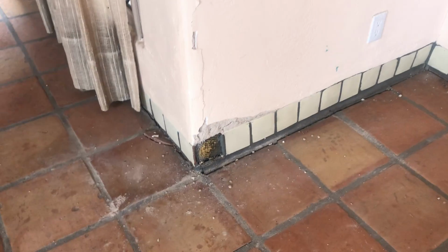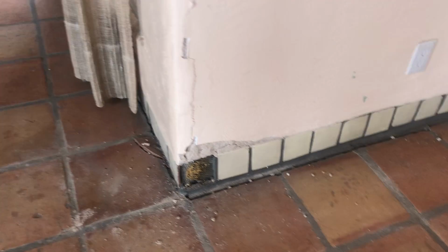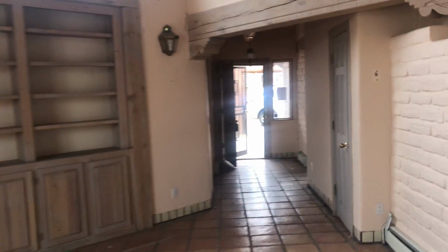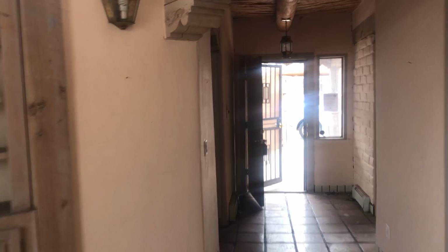And of course, this has suffered as well, this terracotta trim. Abnormally fat grout lines at the base of this trim. I don't know if that's how they did it or if that's how they tried to fix the gap that started forming. So we're back to the front door, and this is the bedroom wing.